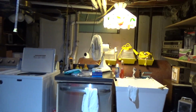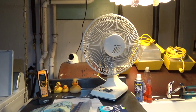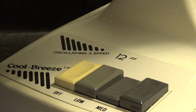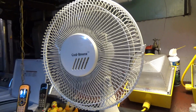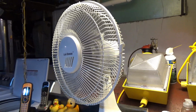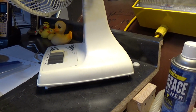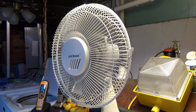And on the other side of the house, we have a cool breeze, or the warm stagnant air, 12-inch oscillating 3-speed fan, flawlessly restored by the letter H. Both cosmetics and functionality are just perfect on this thing. He really does good work, and everything I've got from him is like this.